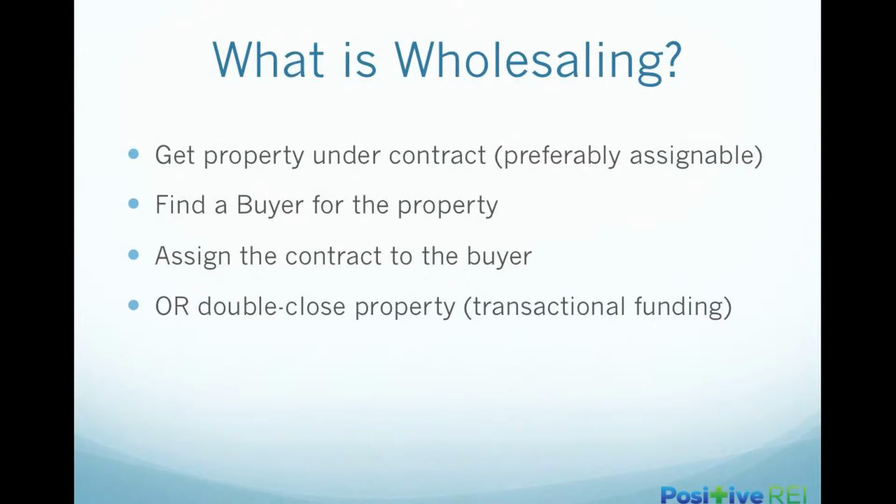Now, in some cases, you may not be able to assign the contract. This is especially true for most bank-owned properties. In these cases, you will need to do what is called a double close. What this means is that you will have to actually purchase the property and then turn around and sell it to your buyer right after that. Now, don't worry if you don't have the money to do this. There is funding available specifically for this purpose called transactional funding.